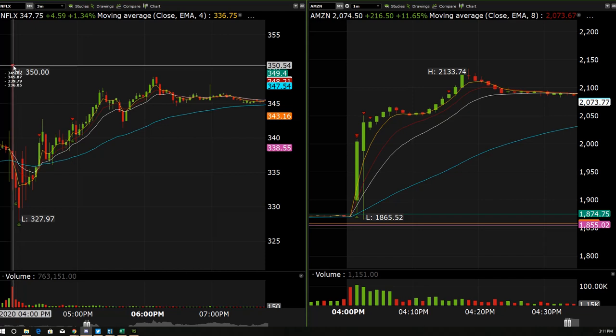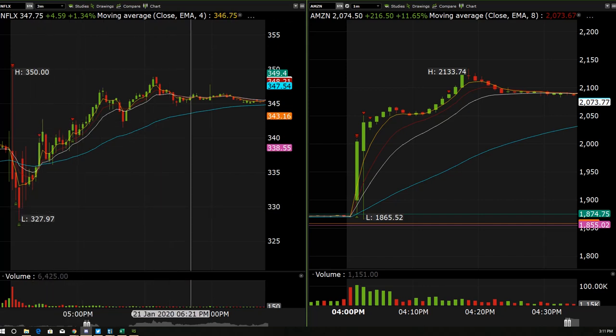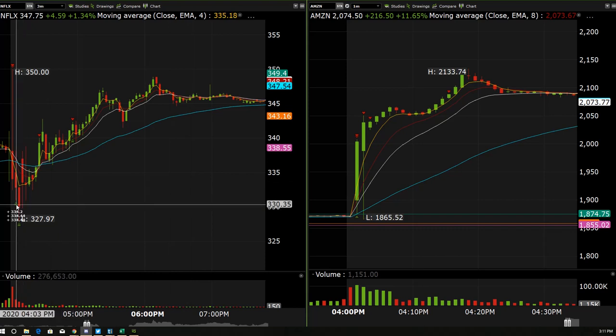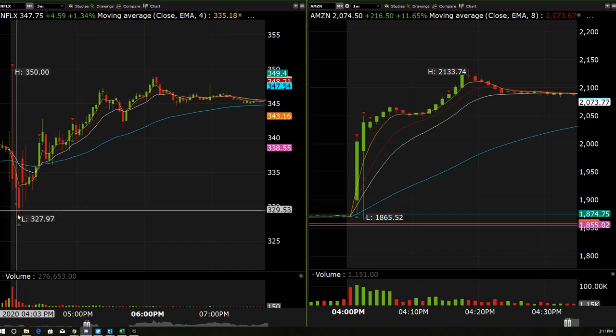330, 345, 345, 339, 336. And as it pulled down, I can't show you the 1-minute chart, but it started to get extended on the 1-minute chart to the downside into support levels that I already had charted out. When that occurred, I just started to cover the stock into those levels. This was about a 12 to 15 point trade on the short side.